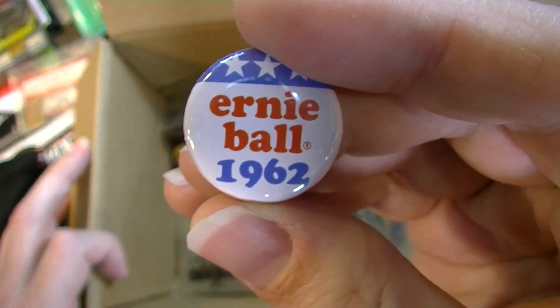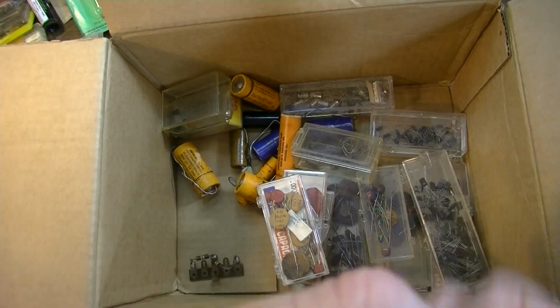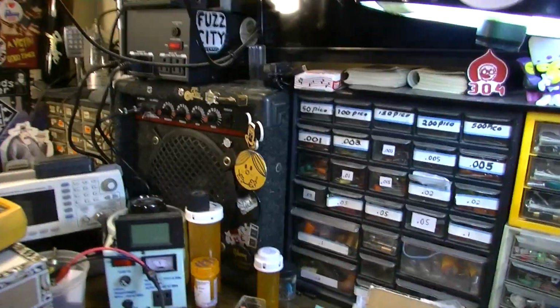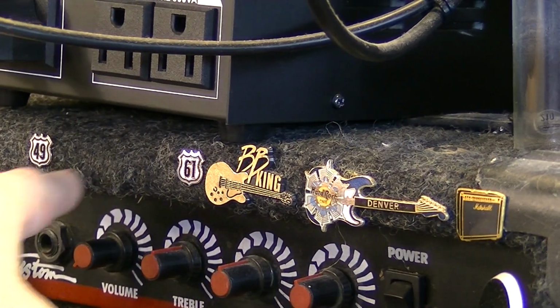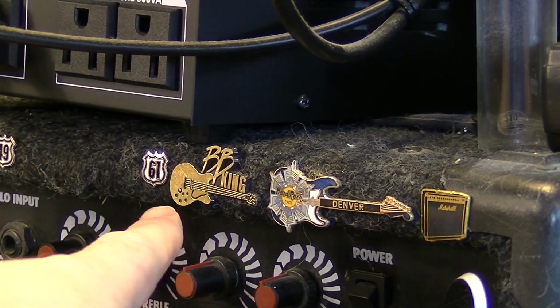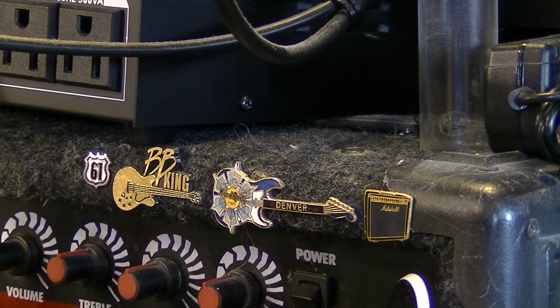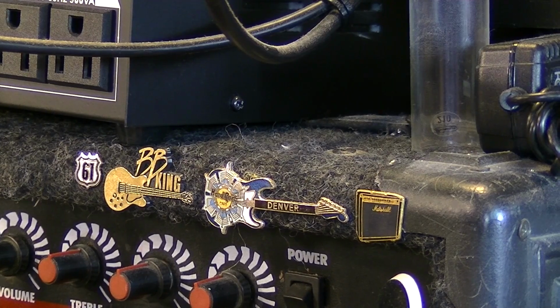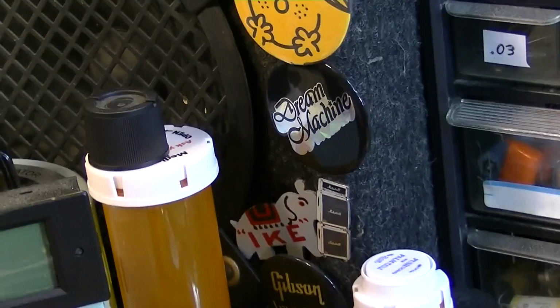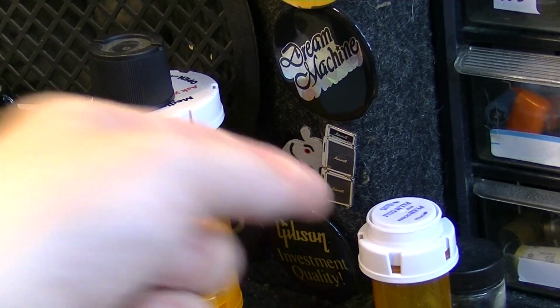Ernie Ball 1962. That's going right up over here with my button collection. I don't know, have I showed you guys my button collection before? This dude sent me these highway markers, Highway 49, Highway 61. I got this BB King thing in somewhere, and this was sent to me by a viewer. This Mickey Mouse, I can't remember where I got that, but that's vintage, it's old. That Gibson button was sent by a viewer. That Marshall button was sent by a viewer. Of course, Dream Machine.